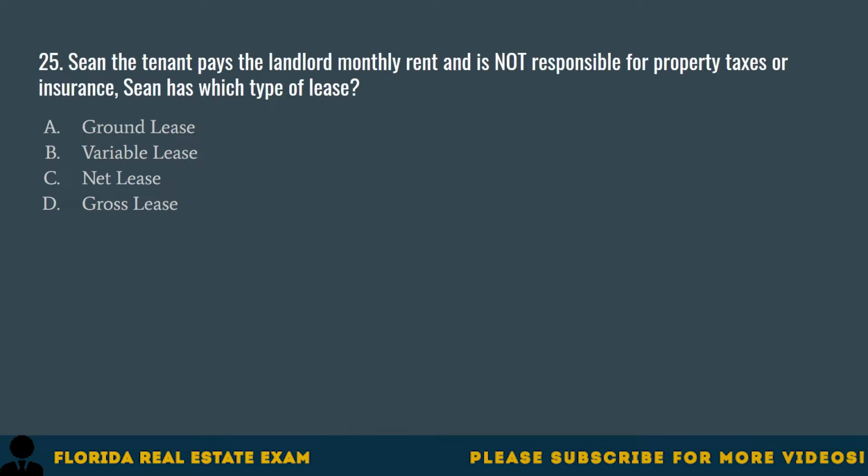Sean, the tenant, pays the landlord monthly rent and is not responsible for property taxes or insurance. Sean has which type of lease? A. Ground lease. B. Variable lease. C. Net lease. D. Gross lease. The correct answer is D.